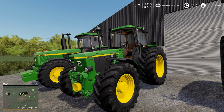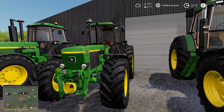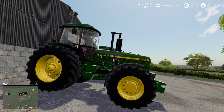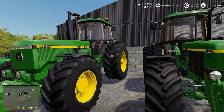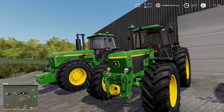So I am thinking at some point of picking up a new front mower, so we'll really be able to crack on with the mowing. But then, look at it. It's just magnificent. The John Deere 4955. It is my intention when 4D Modern releases his Heston baler, this puppy is going to pull that. It's going to do some plowing for us as well, and then your big cultivations. But just look at the tractor.